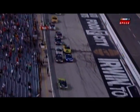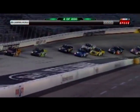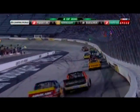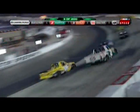A lot of car control or truck control there for Hornaday. He was really sideways. Brendan Gaughan was so happy today. He said, I'm telling you, I've had the best truck I've had all year long. Man, that was a rough start for Ron Hornaday. You about lost that truck. Fourth right now, Hornaday and James Bush are racing side by side. Now Hornaday has it. Busher goes back into the 5th spot.